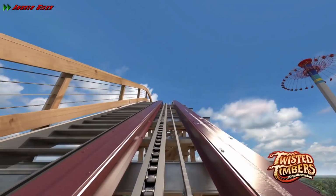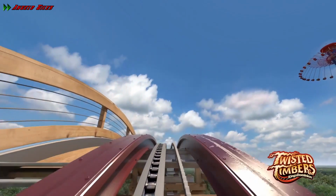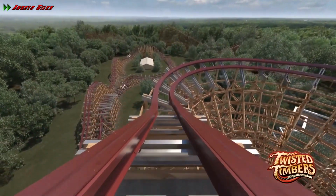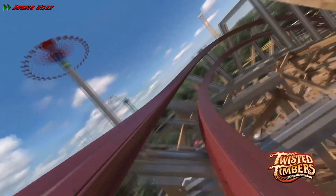But that's all that I have for this one. Let me know in the comment section below what you guys think on all of this and what is going to be happening. I think this is going to be a great coaster coming next year. I can't wait to see more progress, and I'll keep you guys posted as much as possible.